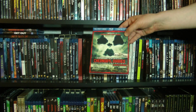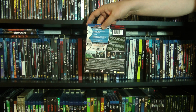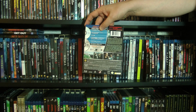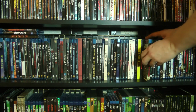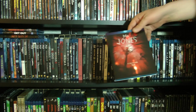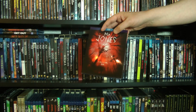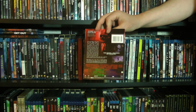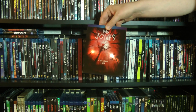Then we have the Chernobyl Diaries, which is mostly good, I thought. I think it kind of falls apart towards the end, but there's a lot of good stuff in the first half. Mr. Jones, which was excellent. I really liked this one a lot. This had some really interesting twists to it, and I thought it was very effectively done.